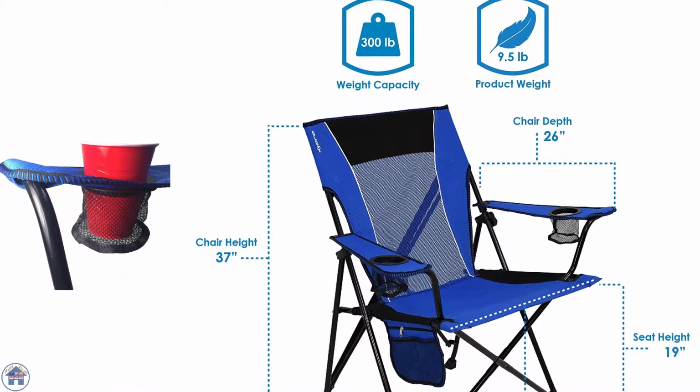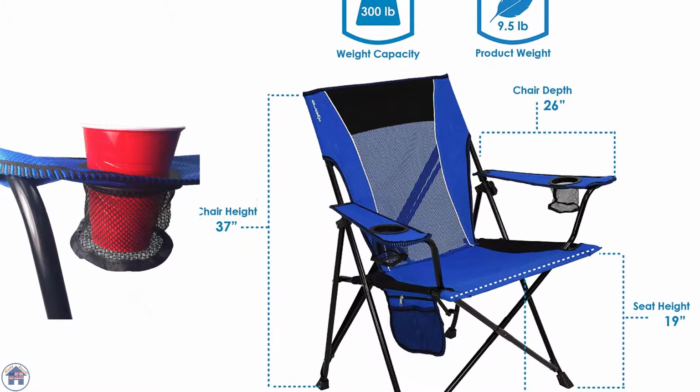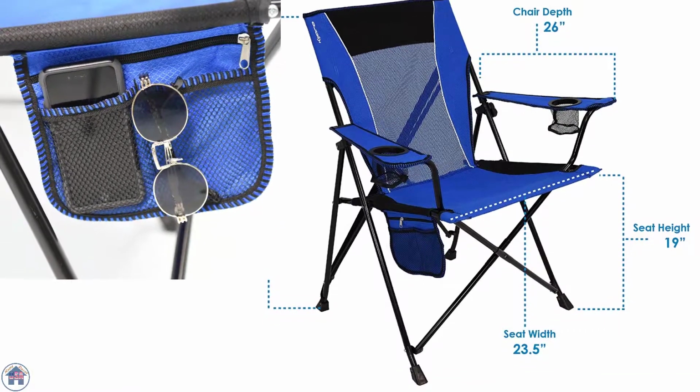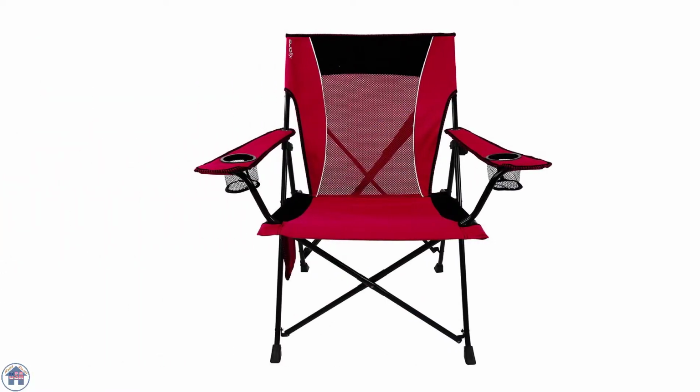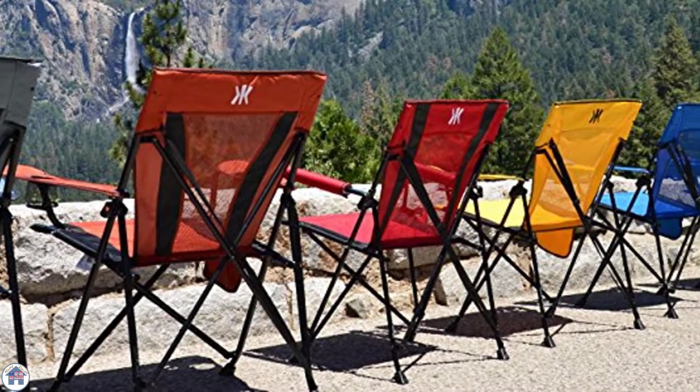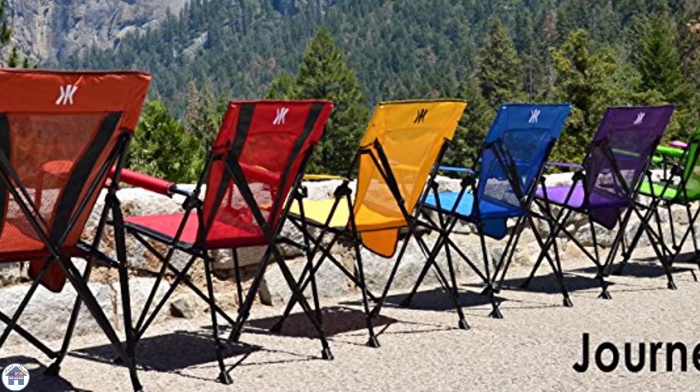The Kijaro camping chair has 2 good-size cup holders, and a side organizer with a mesh pocket, and zip to hold your car keys or cell phone. You can choose from a large range of attractive colors, and the chair can support up to 300 pounds, and it weighs about 10 pounds.